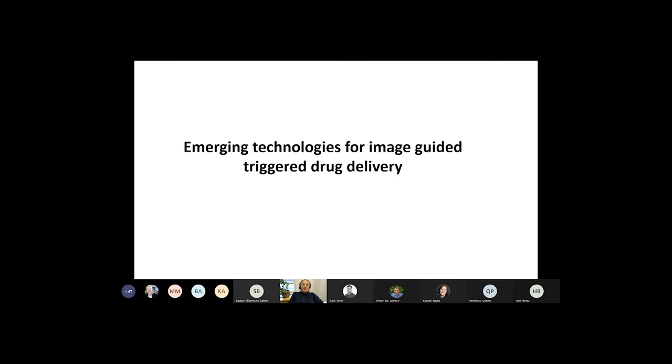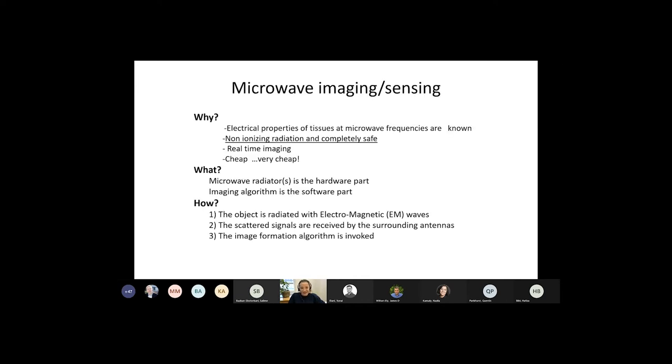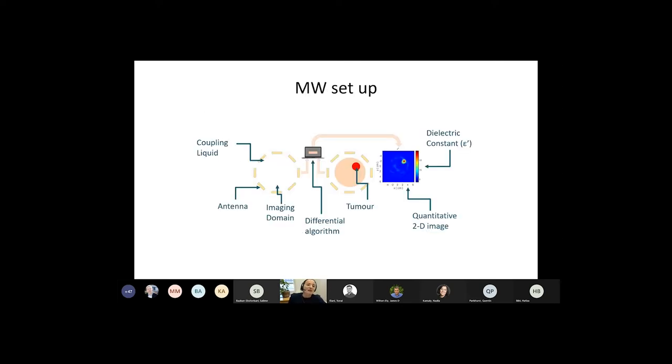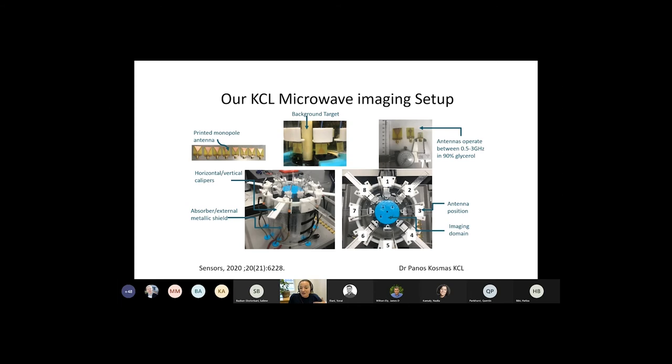Moving from the ultrasound, I will just have a few minutes only for the microwave technology, which is an incredible technology. Again, not as focused as yet, but the combination with nanomaterials is exciting. So the microwave imaging and sensing is based on the difference in the dielectric constants of tissues. It's non-ionizing radiation, it's very safe, and it's very cheap. But it does not do only imaging, it also does hyperthermia. So we have a setup in our laboratory, and here, for example, this is a breast phantom, of course, not a real breast, but we can locate the tumors. The difference in the breast tumor to the rest of the tissue is 10 to 1. So again, we are talking about the microwave contrast. This is a very exciting field, and very safe and cheap.